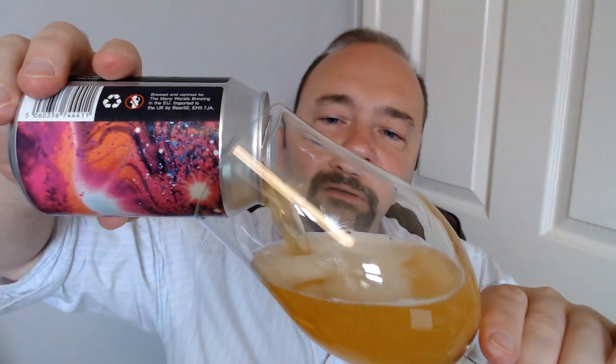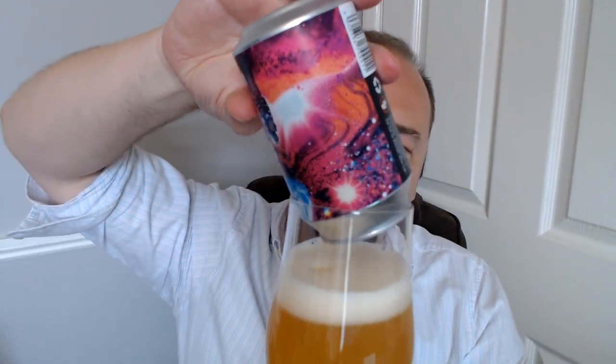Because this is a DIPA, or a double IPA, I'll go for a slightly aggressive pour to create some head, because otherwise that head will not stick around for too long. Wow. Well over a finger's head, which is cool. So let's get that in. Astronaut. I really want it to focus on the blooming can, but I think there's an algorithm within the thing which is always going to focus on my face first. Anyway, we'll work something out. Who knows?